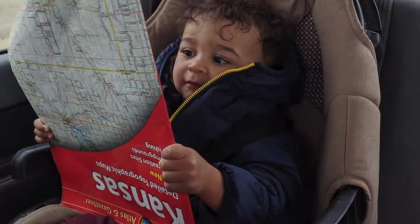This is an old Kansas map from 2015-2016, and these are a few pages from the Kansas Atlas and Gazetteer. From the old one, there was a photo that kind of went viral of my grandson, McCaya, holding the Gazetteer in the back seat of the car while I was driving. He was holding it upside down, so we will work on his math skills.